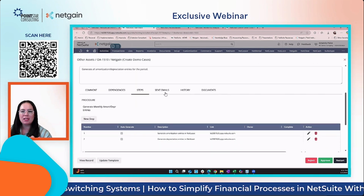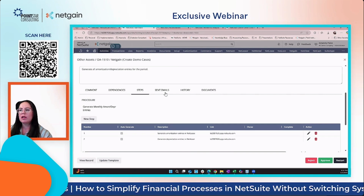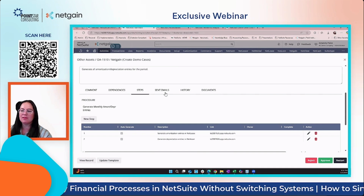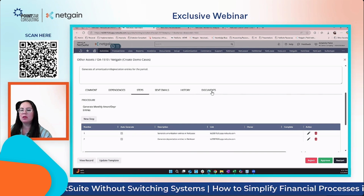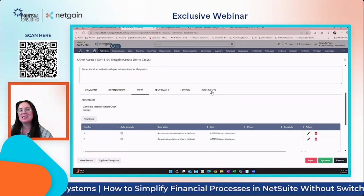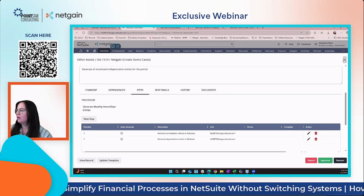Those can be reminders, so a day before the task is due, we can push out a reminder, or it can be based on status. We can let those reviewers know when the status of the task is ready for review. Documents is one of our newer adds here. You can either upload completed documentation or deliverables, so it's easy to find within the task record, or at the template level, you can attach instructions.